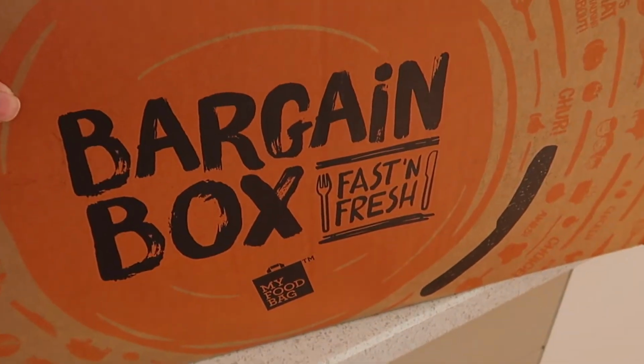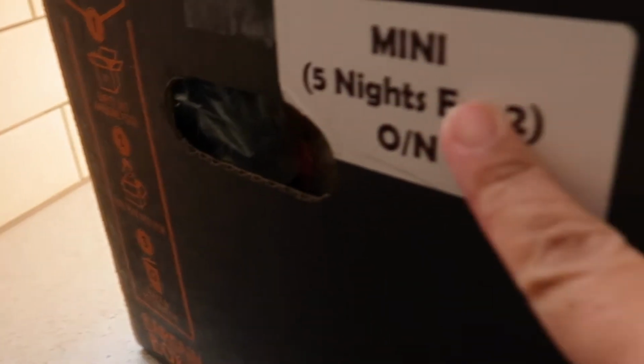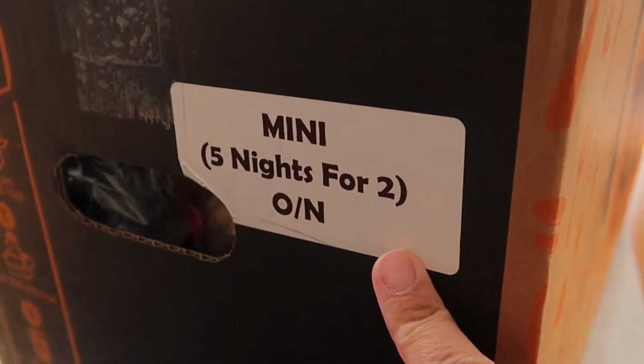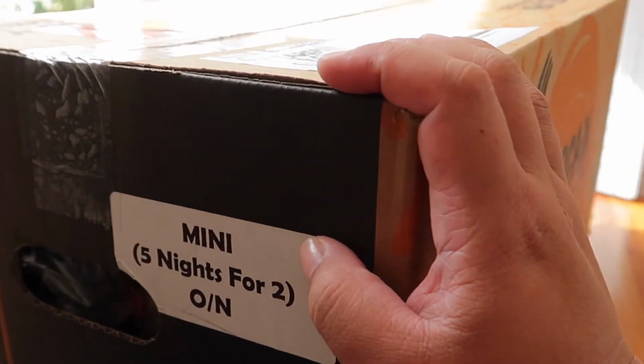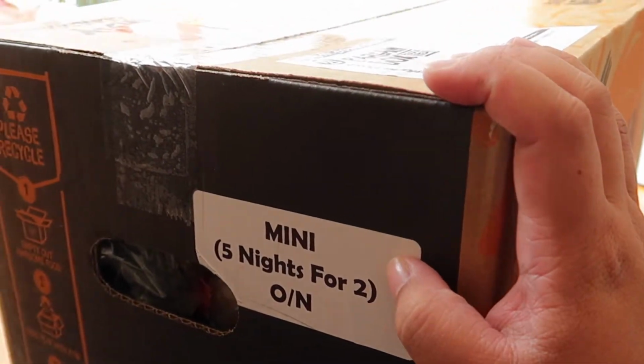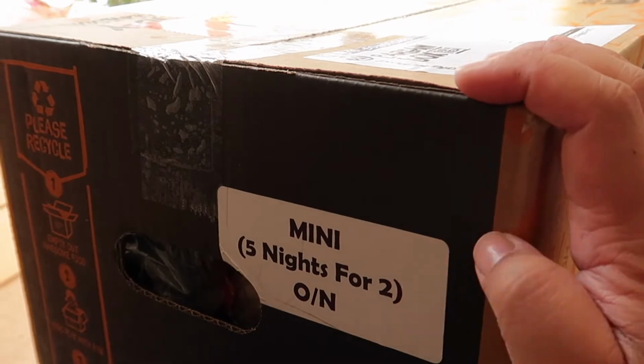This is the bargain box, and we are getting the 5 nights for 2. So we're gonna try to unwrap this and put it in the fridge, the stuff that's in here.